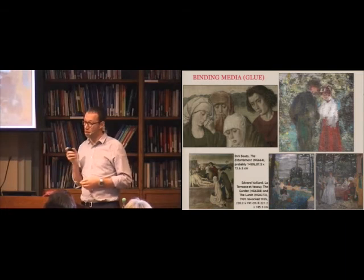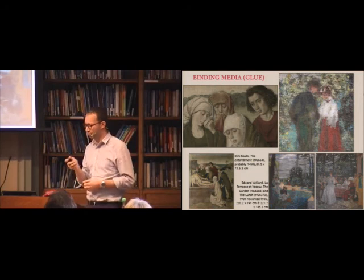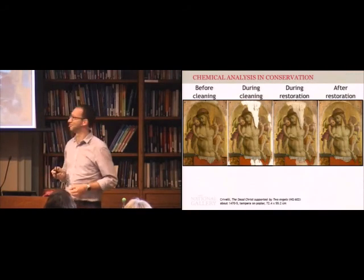I just thought this comparison was nice because these two images, both painted in glue, are separated by about half a millennium, like 500 years. There's loads I wanted to say about that, but I'm absolutely going to run out of time, so I'm not going to do that.